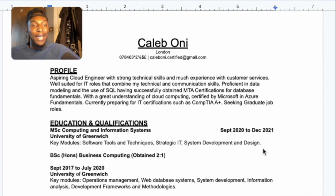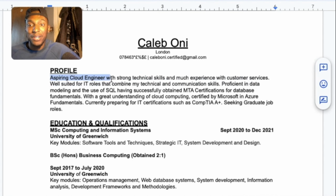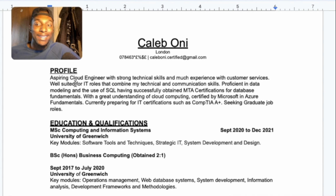not saying "I am" or using "I" in the CV. If you look at my profile, I go straight into saying aspiring cloud engineer with strong technical skills. So there's no "I am an aspiring cloud engineer," or "I am well suited," or "I am great with understanding." It's just going straight into it and saying aspiring cloud engineer with strong technical skills, well suited for IT roles, proficient in this. No "I am" or "I do this." Don't use the letter I in your CV, right?